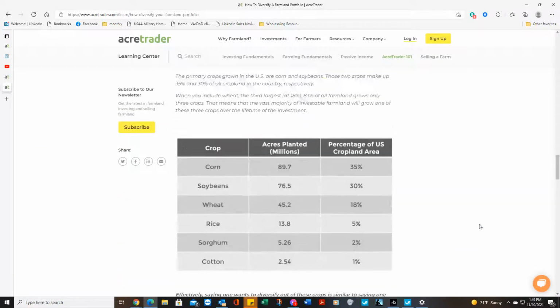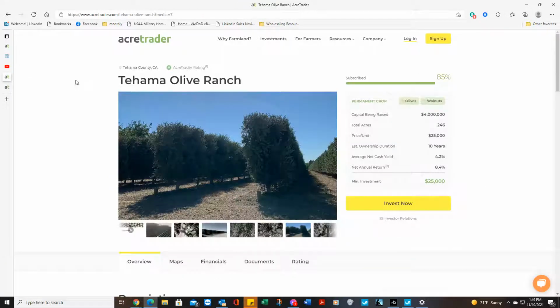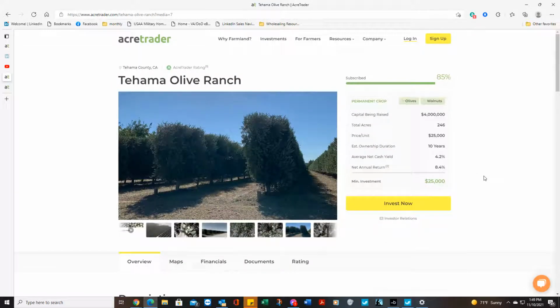At any rate, if you got a farm, you know somebody that's farming, they may need to raise capital to make some improvements on the farm. AcreTrader can help out with that as well. But again, this is a good investment. I guess I would be biased because I come from it. I know the value of working a farm, having a farm, and being paid off of your labor.